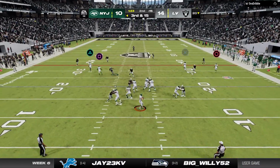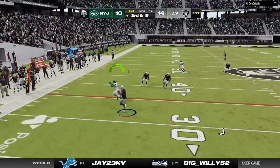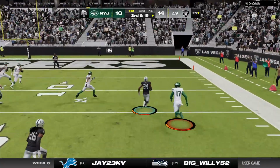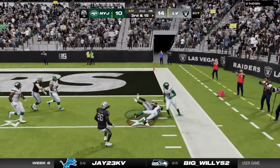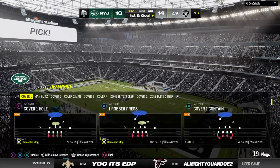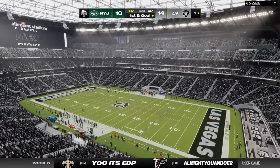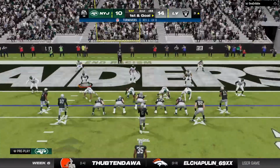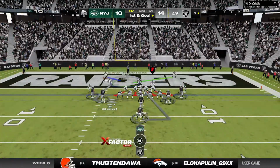Now on 3rd and long, they'll look to throw. They're trying to find Chark, but it's intercepted. Picked off by Byron Jones. And nearly a touchdown as they finally stop him down at about the 3-yard line. So quite a turn of events. This is 1st and goal from the 3.